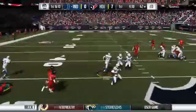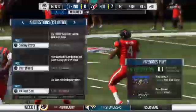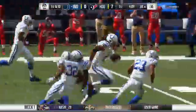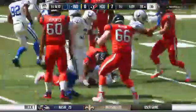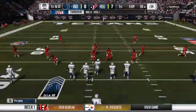Oh, a ball batted in the air, and now it's intercepted. Picked off by Malik Hooker. And this one will be returned to right around the 38-yard line. They told us repeatedly earlier in the week in our meetings, we need some plays from our defense here on the road early. They got one.